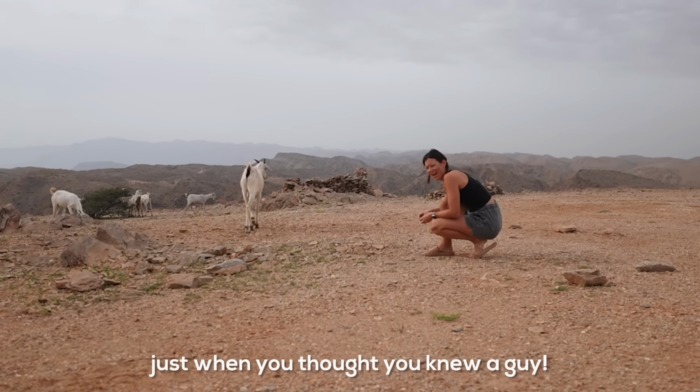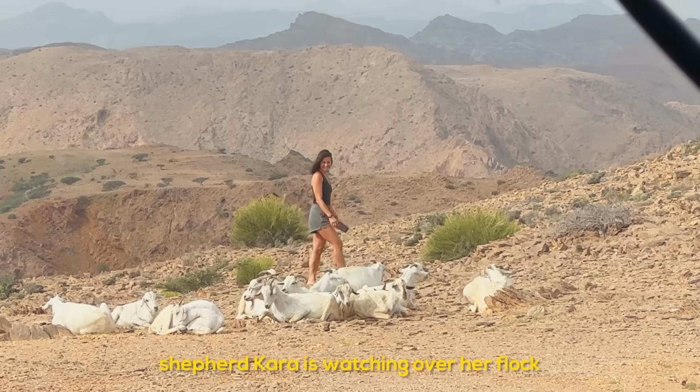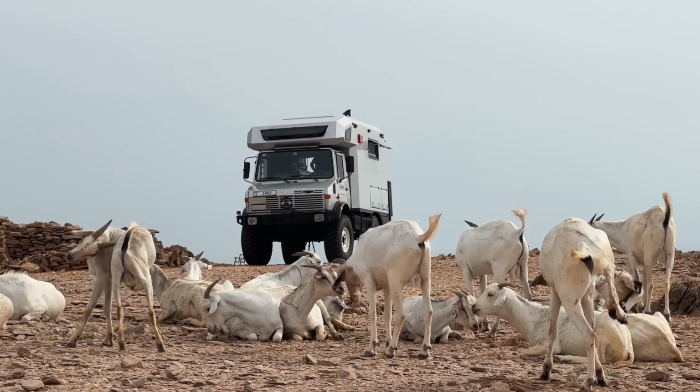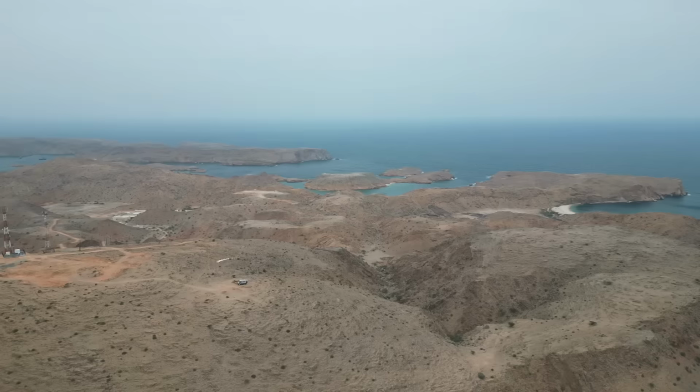Just when you thought you knew a guy. Shepherd Kara is watching over her flock. She is loving this. Also, that's my phone that she has in her hand, which means I now have 10,000 photos of goats on my phone to go through.